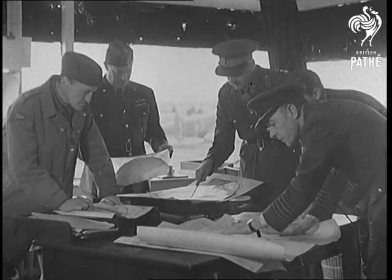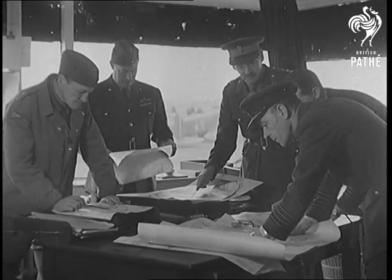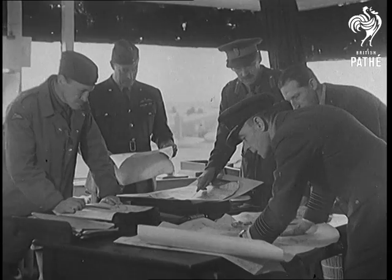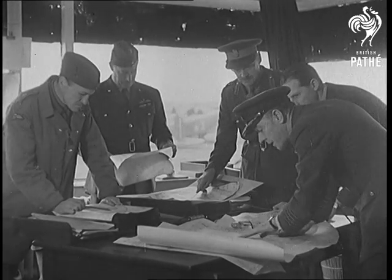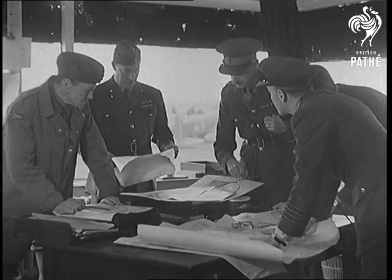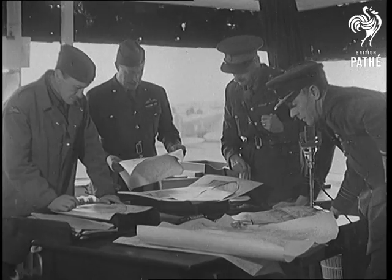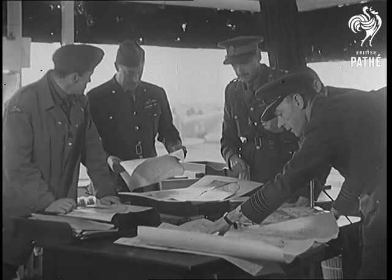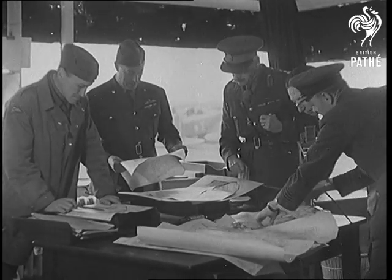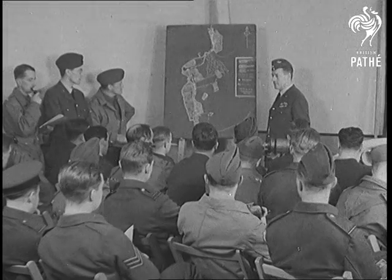A suitable dropping area would appear to be a Stratford Clump. Is that suitable to you, Group Captain? Yes, we shall have to make an approach in that direction. That'll be due north. What about you, Squadron Leader? Is that all right? Yes, that's quite all right. There's several very good landmarks there, including water. There's been no difficulty about getting the men down there. The landing ground also is quite good. Right, well, we'll adopt that plan.